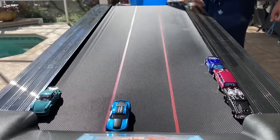Look at the AMG GT up here. Cruising. Man, that's awesome the way he's moving back and forth, too. All right. Checkered flag goes to Autobahn Express.